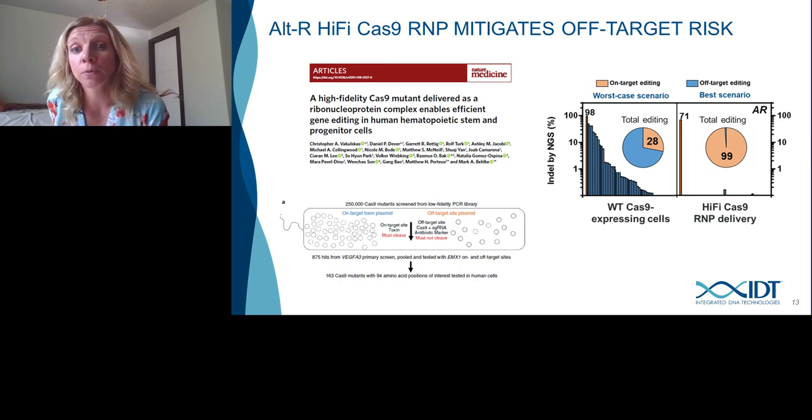And then every blue bar is editing we're seeing at off-target sites. So if you take all that total reads together, the population actually has only 28% of on-target editing, where the remainder of what we're detecting is all different levels of off-target.